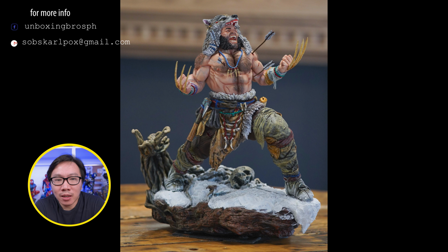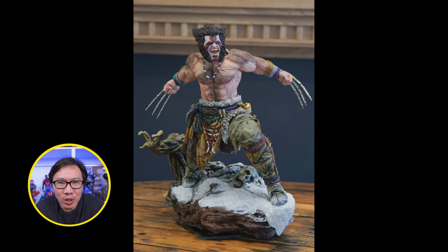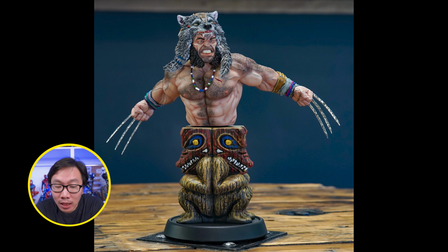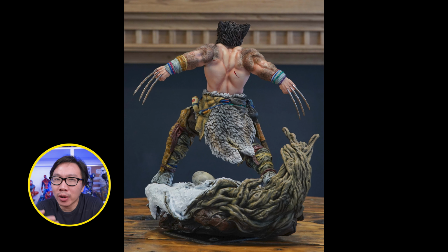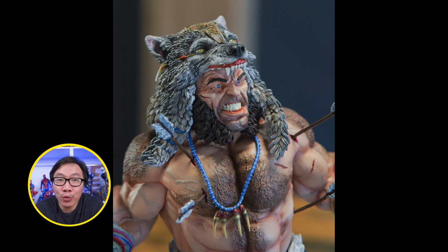We have something different here. We have a barbarian or a savage looking Wolverine or Logan, you decide. Anyway, this guy is ready to ship. It comes with a lot of switch out, an extra torso switch out, 2 sets of legs, that's something new, forehead portraits, and a totem or a switch out stand so that you can display the extra switch out that you aren't using. So just hit me up if you are interested.